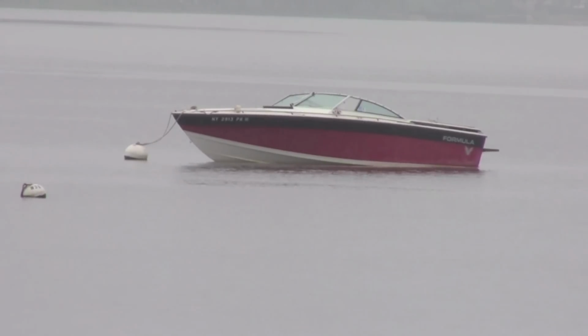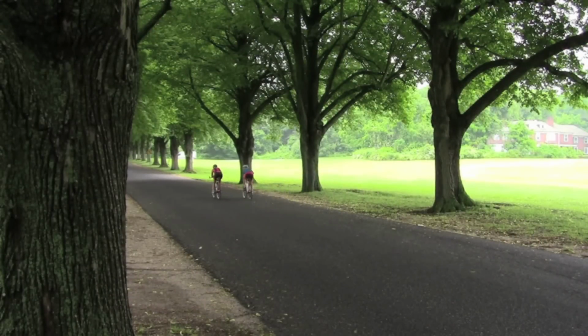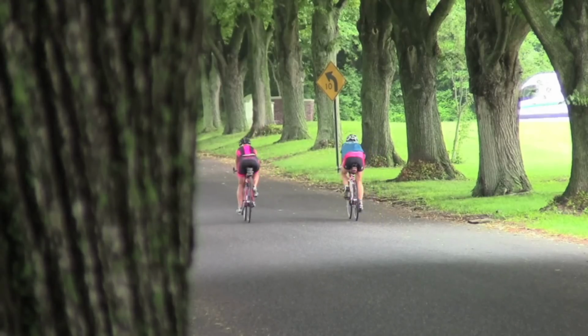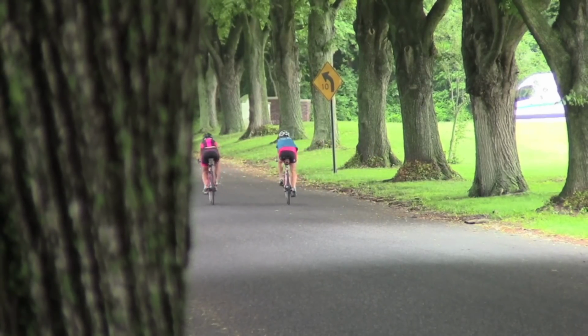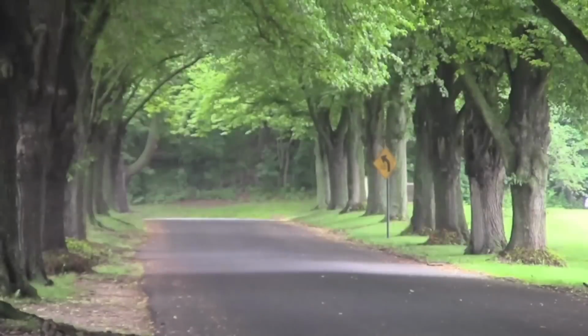And you know the drill. Today I'm going to be doing a review of the 2014 Kia Optima. The folks at Kia have had a good run. They've been churning out vehicles that are well-built, value-packed, and fun to drive. And the Optima is a prime example of Kia's winning formula.